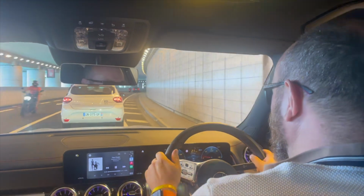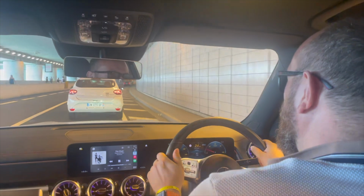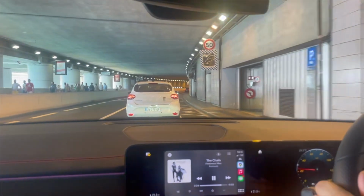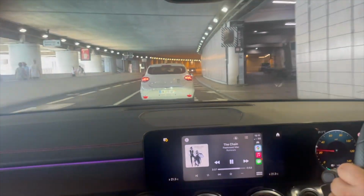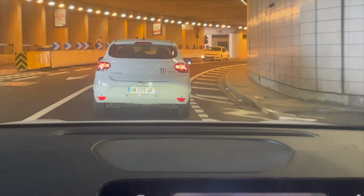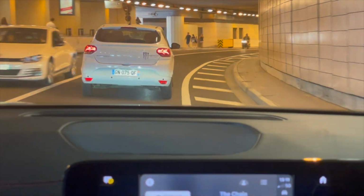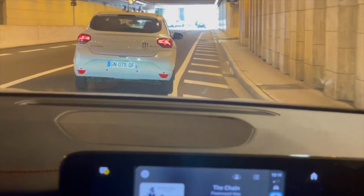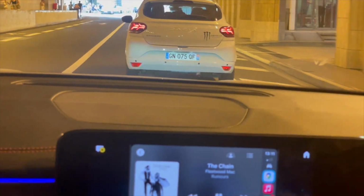Move! We're going to have to go around again. I can't have a Dacia Sandero in the tunnel at Monaco. Line up for the overtake.